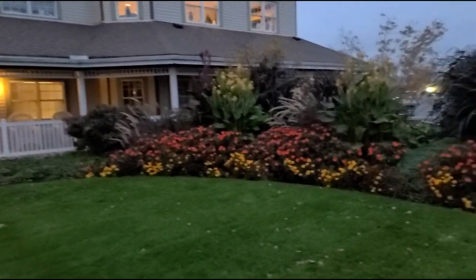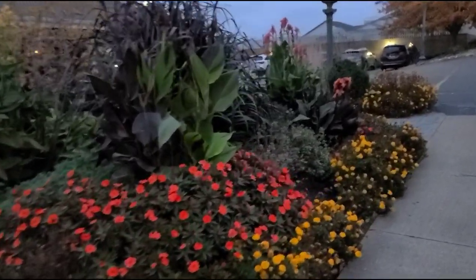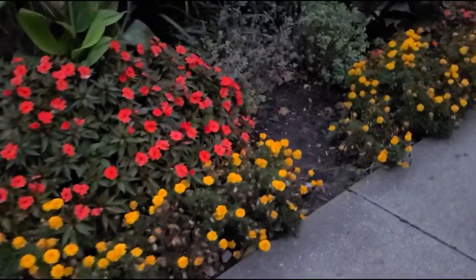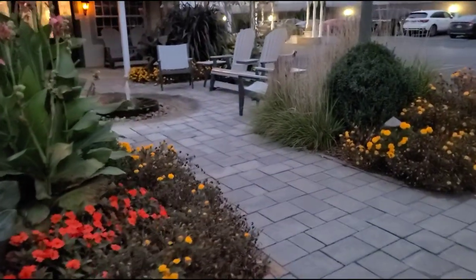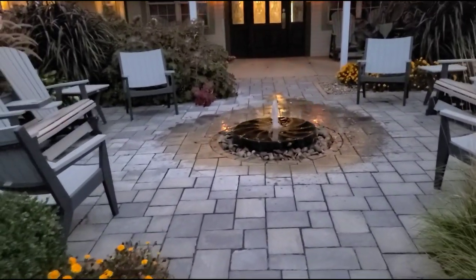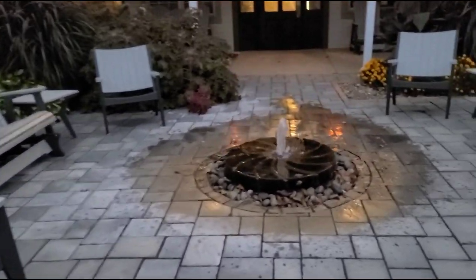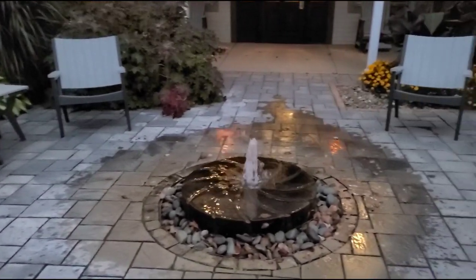It's like a fountain around the front. Man, those flowers are amazing. Yeah, right here. You can hear it. That's nice. Could sit out here if it was warmer. Yeah, a lot of seating. More seats on the porch back there.